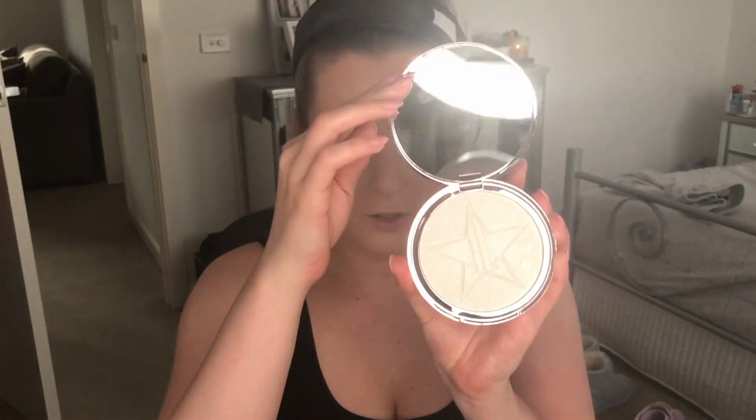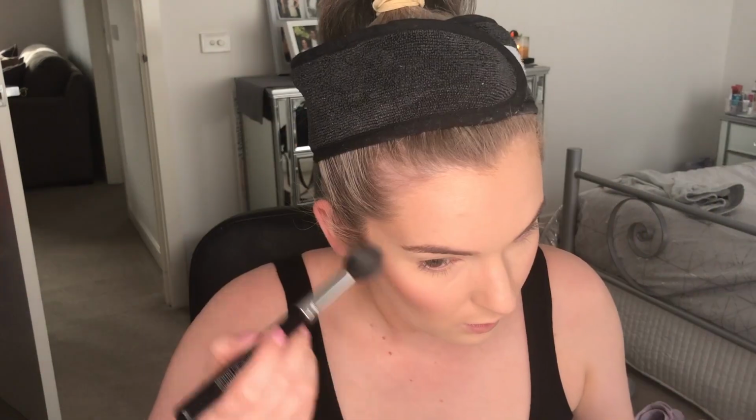Now I'm going to use the Jeffree Star Skin Frosting Crystal Ball, which I haven't actually used in ages, but it's really pigmented. So this will give me that look I'm going for. So I'm going to put it on my brush and then spray the brush just lightly with some Fix Plus or with any kind of setting spray and then apply it. To be honest, I'm not sure if I'm a fan of that.